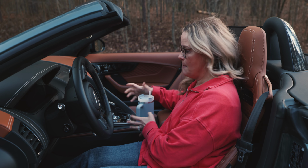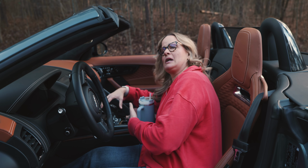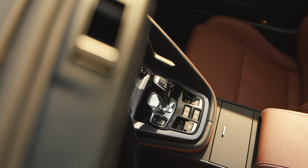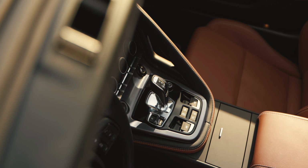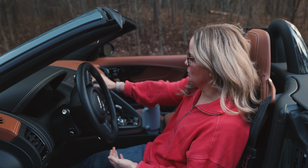It fits the stand, but the stand kind of gets in the way. Good thing it's not a stick shift because I kind of have to go. But that's my fault for having a big water bottle. This thing with the air vents goes up and then comes back down. Which is kind of cool. It has a fun gimmick.